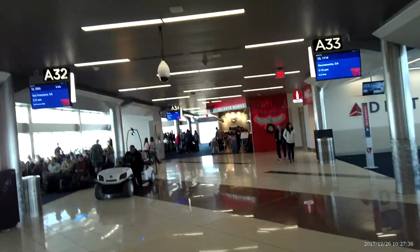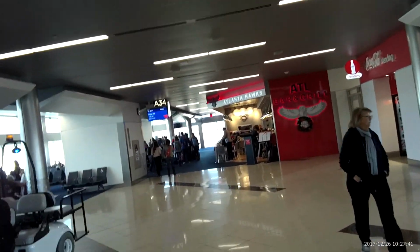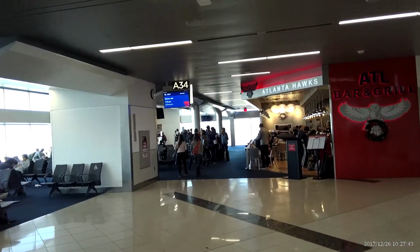I'm finally seeing a light at the end of the tunnel. Gate A34. That is my destination. The very last gate at the end of Concourse A.